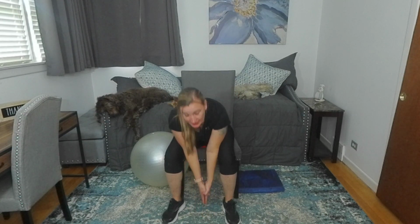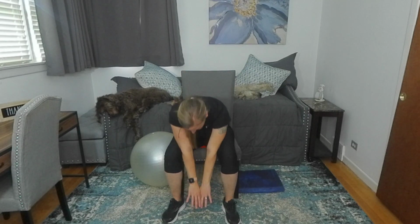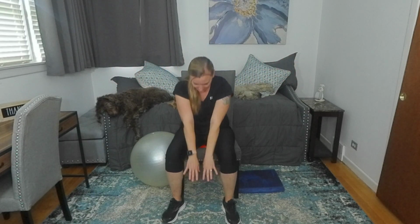Okay, we're going to end with chest expansion, both of the arms. We did one at a time. Now open up both, squeeze those scapulas and bring them in. Abdominals are nice and tight. Fantastic job. That was our first sitting balance exercise for today.